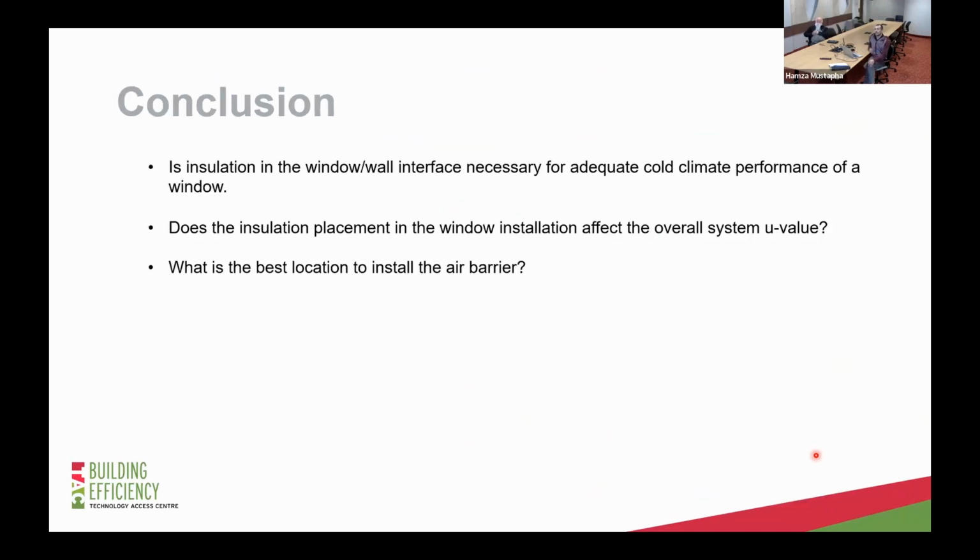Conclusion. Is insulation in the window wall interface necessary for adequate cold climate performance of the window? Does the insulation placement in the window installation affect the overall system U value? What is the best location to install an air barrier?